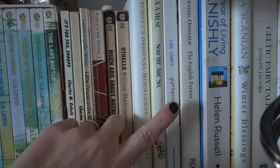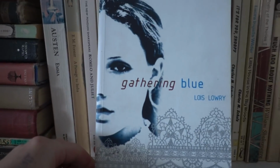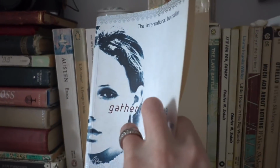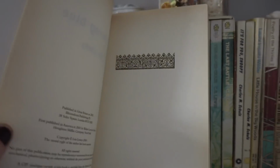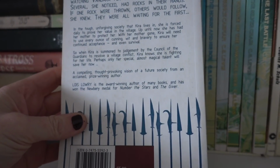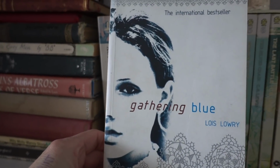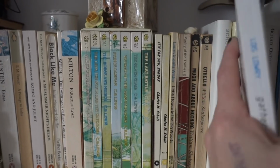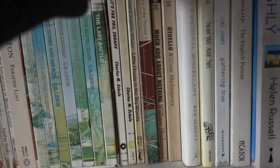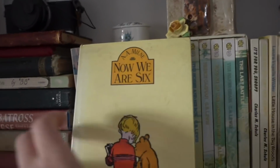Gathering Blue was a fantastic book, but I think it was actually one in a series, and I hadn't read any of the other books, but I loved it. And I'd like to read this again, but I'd like to get the other book that comes before it. I'm sure it was one of a series. I'm sure somebody said to me that this was the second in a series, but I thought it was fantastic. Don't remember anything about it now. Just remember I really enjoyed it, and it was something to do with having to dye threads and do embroidery. Now We Are Six was a gift on my 6th birthday from my dad.